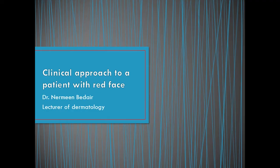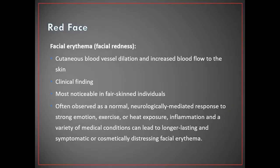We will discuss the clinical approach to a patient with a red face, or a patient with facial erythema. What's the meaning of red face? What are we referring to when we say facial erythema or facial redness? Facial erythema or redness denotes cutaneous blood vessel dilatation.